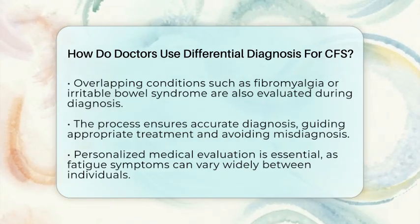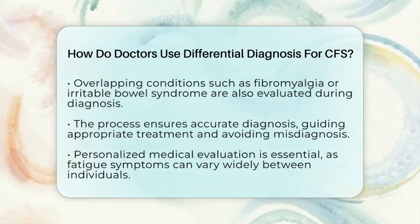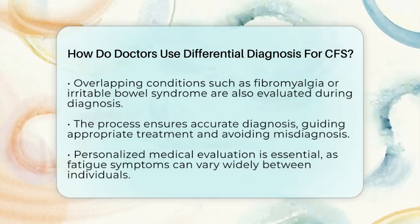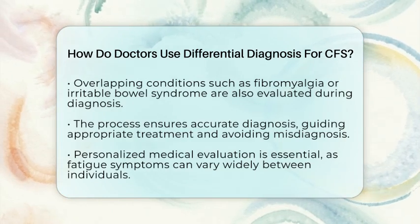Remember, because each person's experience with fatigue can be different, it's important to work closely with a healthcare professional who can tailor the evaluation to individual needs. Always seek personalized medical advice if you are experiencing persistent fatigue or related symptoms.